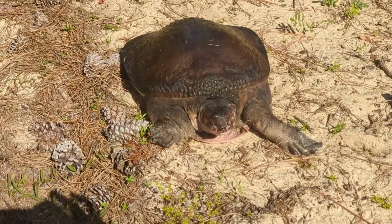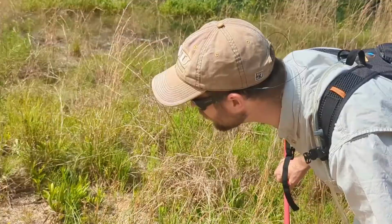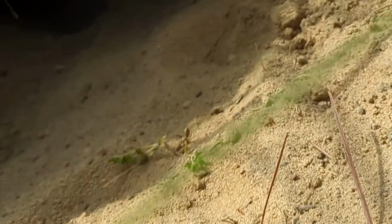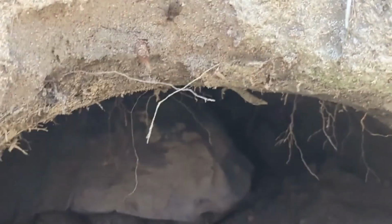Awesome. Oh my goodness, that's a good omen. Good find right out the gate, guys. We've come across our first gopher tortoise. This is our state reptile here in Georgia. Check it out, you see him down in that burrow? Very possible that's a big female in there. This is her burrow. So we're not going to mess with her too much.